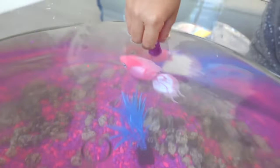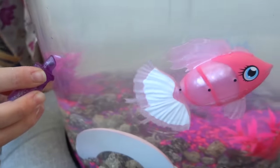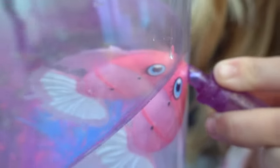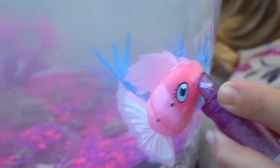It came to the feeder. I think you can hold it on the side of the fish tank like this and it comes up to the fish tank. I don't know how it's doing it. All I know is it's going to the feeder. That's cool, huh? Here, let Everleigh feed it.